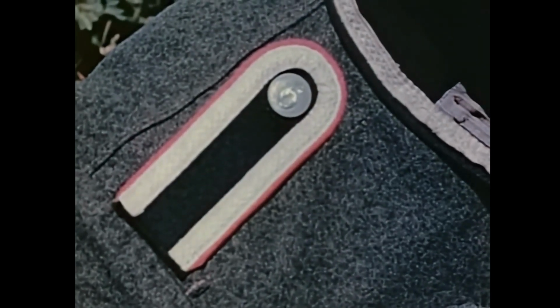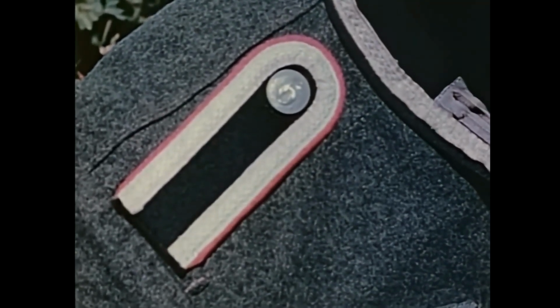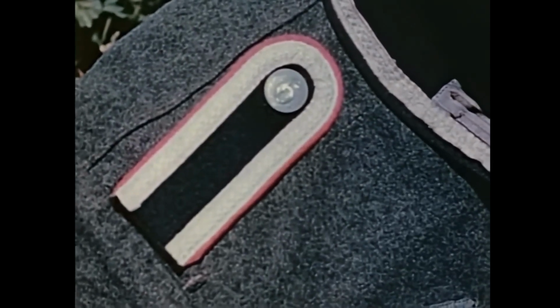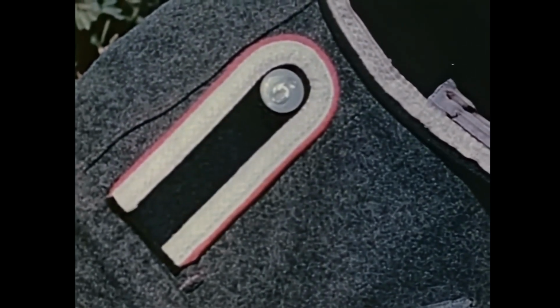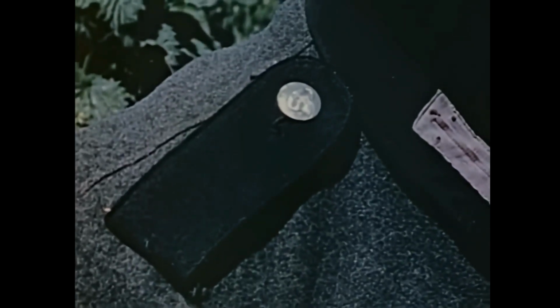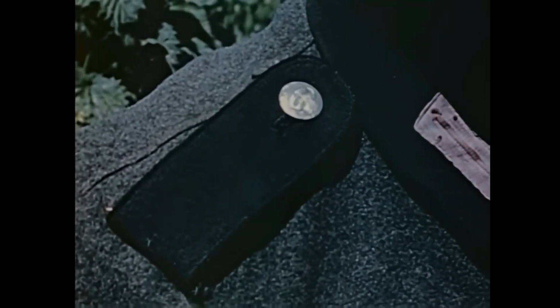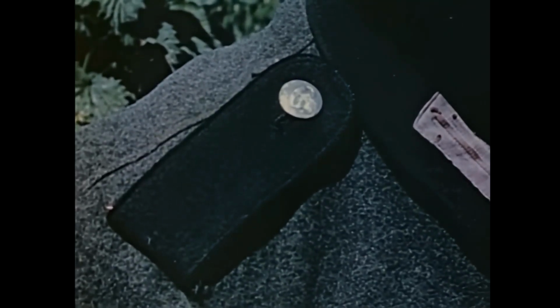Red is for the artillery. This is easy to remember for the simple reason that in most of the armies of the world, artillery is represented by this color. Thus we come to the last of the 6 colors used by the 6 main services of the German army. This black piping is worn by the engineers.